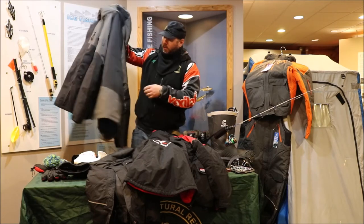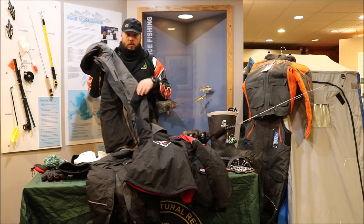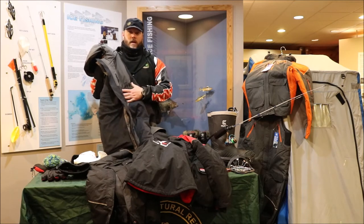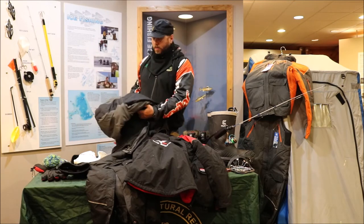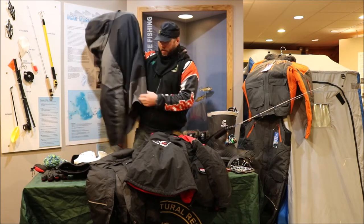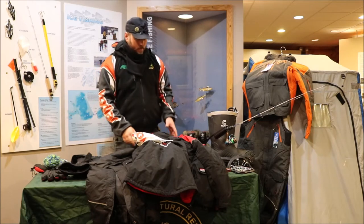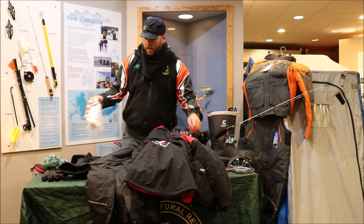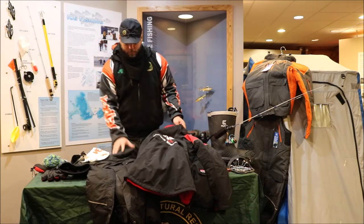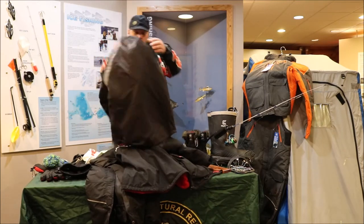But this is a float coat, or a float suit. This is called Motion Float Technology by Ice Armor, Clam Outdoors. I really like these systems quite a bit. I have one. This is my jacket. They make women's clothing sizes and colors. They also have youth sizes. This is my youngest son's jacket.